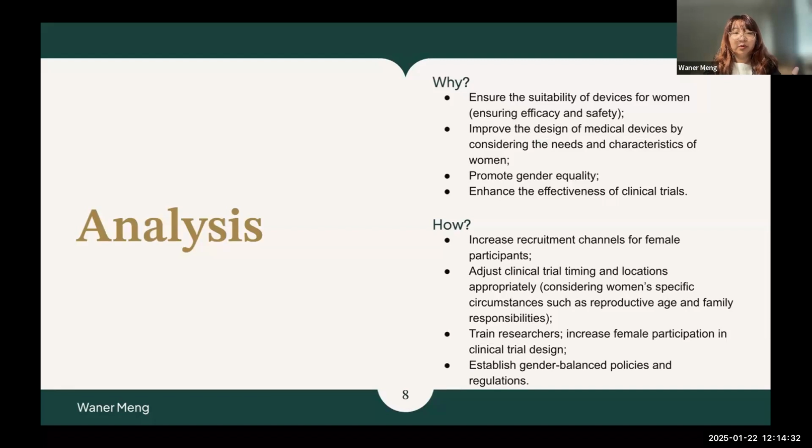Well, would that device be disrupted by the X-ray at the airport or something? So they were thinking a lot, which is really a big issue, but it's also a good point because they will consider all of the parts of their life. So we will improve the design of the medical devices. And in some way, it will promote gender equality. And also it will enhance the effectiveness of clinical trials.